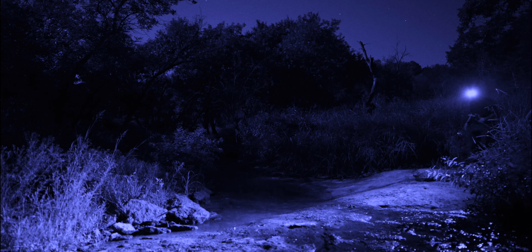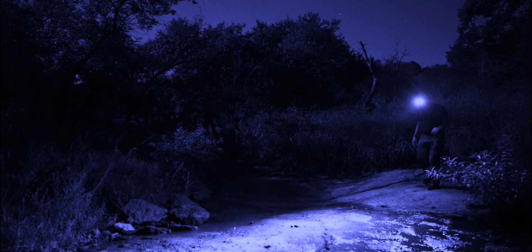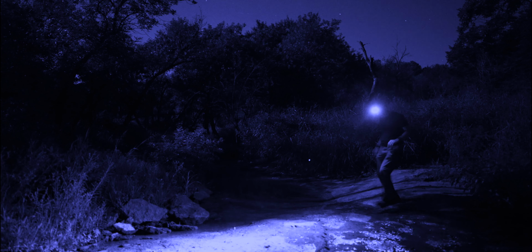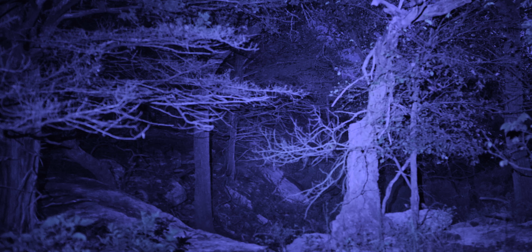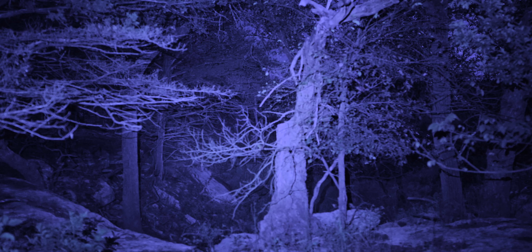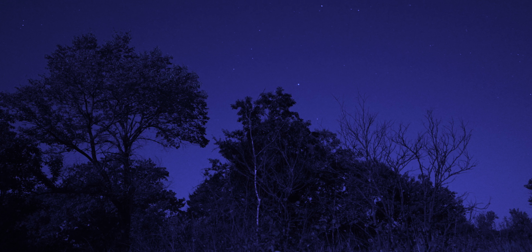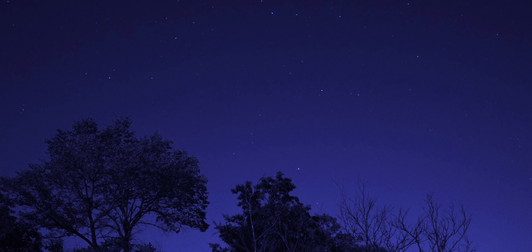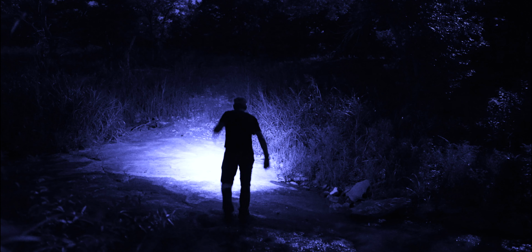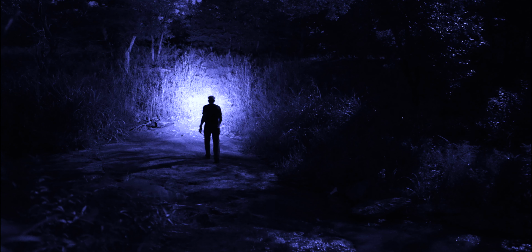This is moonlight only, shot on a Sony camera with a 24mm f1.4 lens. It's at 25,000 ISO and at a shutter speed of 1/15 of a second. There's a tiny lume cube light used here. The only light here is moonlight and starlight. The only light here is the headlamp turned down low.